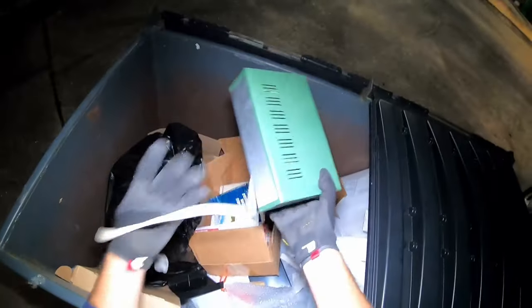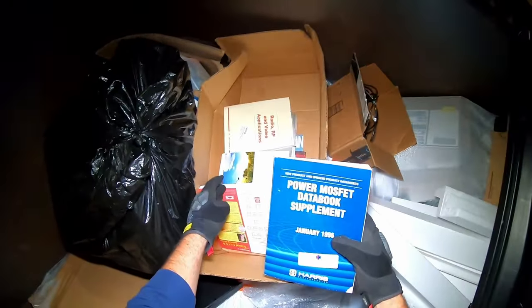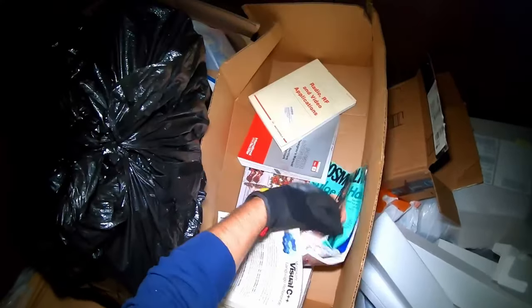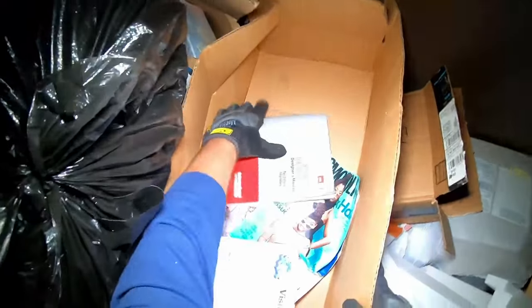Let's see here. What is this? It's a box that doesn't say anything. It just has a cord to it. Okay. Power MOSFET data book supplement. Introduction to visual. What? Any dirty magazines? No dirty magazines. Radio RF and video applications. Huh. That looks interesting. Power modules. Designer's manual.